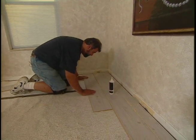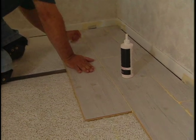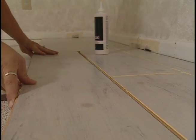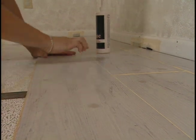Professional installers say the first 3 rows of planks are the most important in the floor. They'll form the foundation for the rest of the job. Any mistakes here will be magnified as we work our way across the room. So we take special care to make sure these joints are tight.